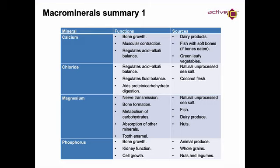It also comes from fish with soft bones, but only if you eat the bones. So that's something like sardines, for example. People often eat the bones in sardines. You won't even realise that the bones are in there, they're that soft. But you've got to eat the bones if you want the calcium. And also some green leafy vegetables.